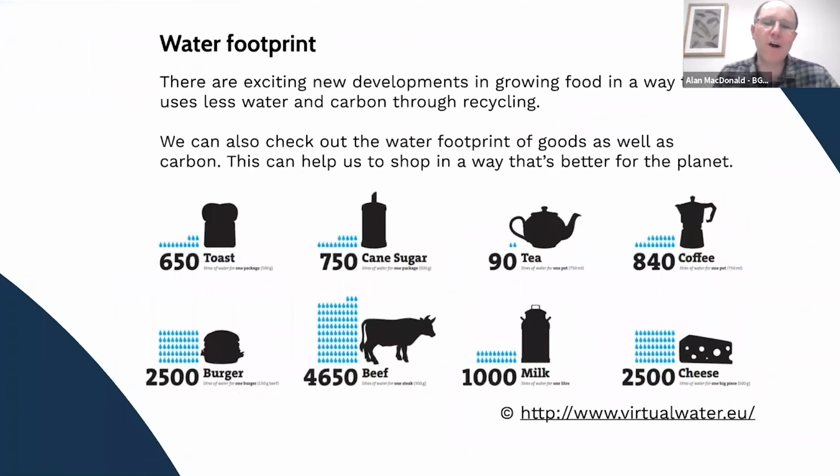So what will our future low carbon society look like with regards to food? I mean, there are exciting new developments in growing food in a way that uses less water and nutrients and carbon, recycling the nutrients and the water. These kind of futuristic vertical farms are being trialled here in the UK. And maybe they might enable lettuces at some time soon to be grown in our supermarket car parks.